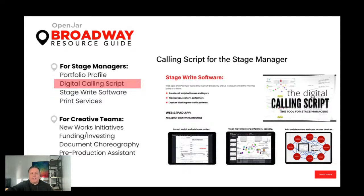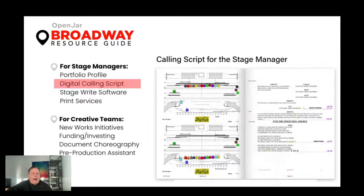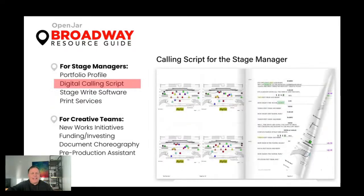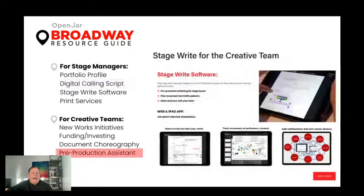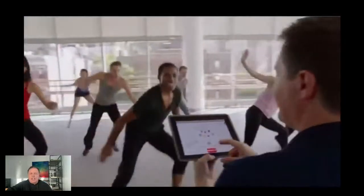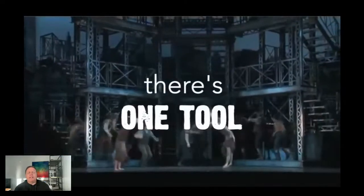We have this what's called Stage Right software, which allows the stage manager to create their calling script. It allows you to go in, create your cues, track all the blocking. Stage Right has been around for about 13 years, coming up on 13 years now, and thrilled to be used by so many different Broadway shows. It's great for stage managers to capture your blocking, for creative teams and pre-production. I'm going to show you around a little bit of what Stage Right does. It's a digital tool that allows you to go in, document all the moving elements of your pieces.